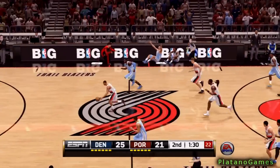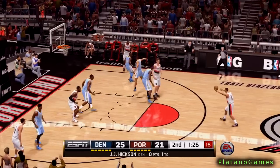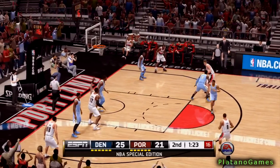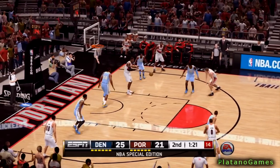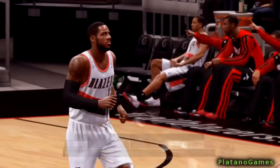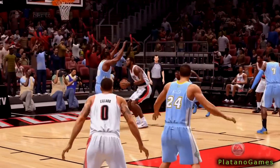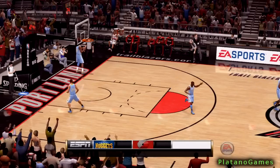And they come up with a turnover. Here he goes, all by himself. Passes it right back. Aldridge gets to the rim. Nice move adjusting for two. All right, let's see that one again. Oh, that's nice body control right there to adjust your body and still be able to finish the layup.